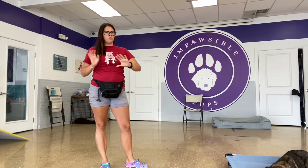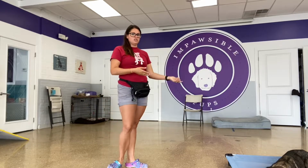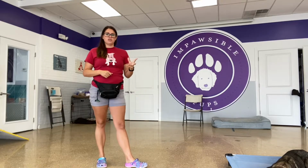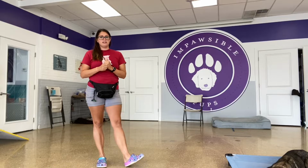So similar, like if I ask him to go into a sit, he has different markers to show him what I'm expecting within that behavior. So I will command him to go into his kennel. When he's in there, I will say the word good. And he's not allowed to come out until I say his release word, okay.